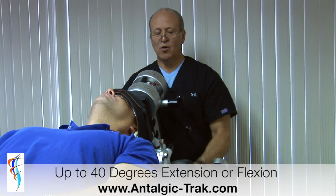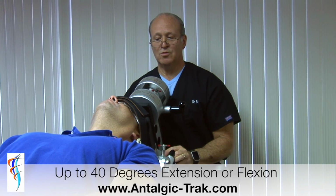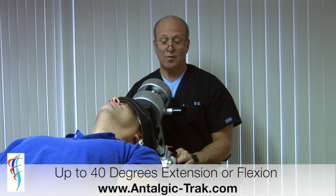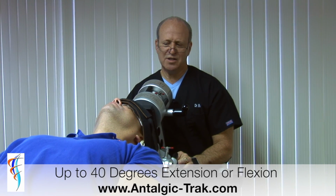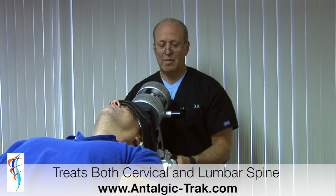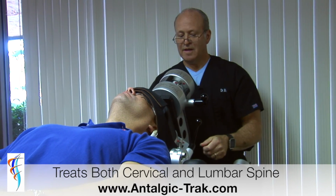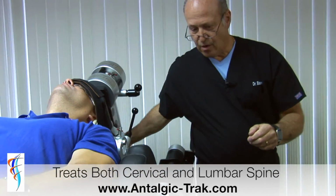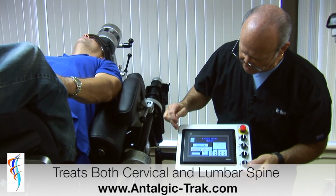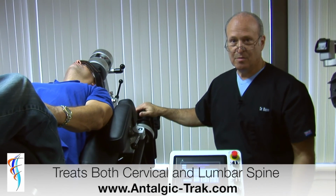And if he had a loss of lordosis or neck curve, we can put him into lordosis or flexion for 40 degrees extension or flexion, which is a nice amount, which you'll probably never need the full amount, but we make it available. And then once we've done our articulations, we go back to the touch screen, hit our resume button, table counts where it was and just continues to cycle until it's complete.